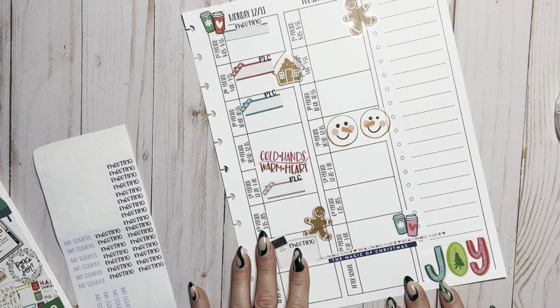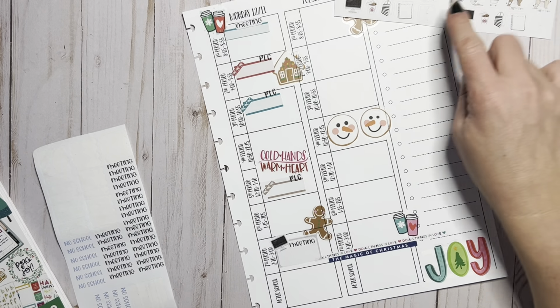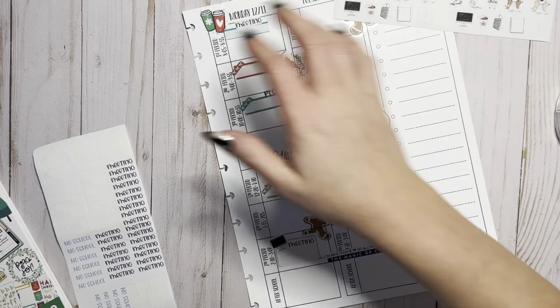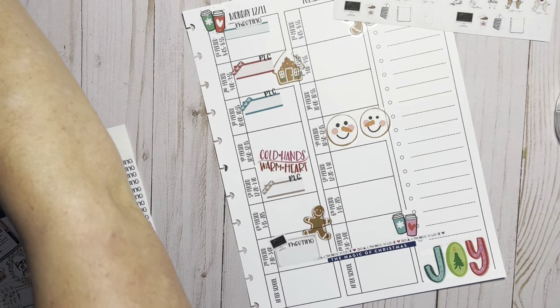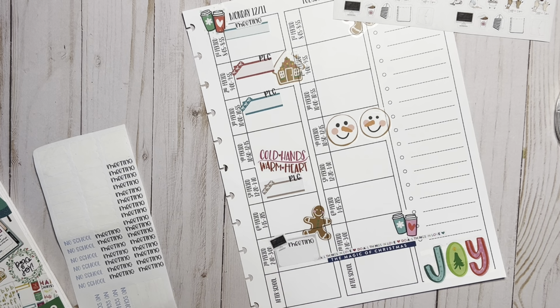Tuesday, I have training all day. So I'm trying to decide how I want to mark that. I think I want to use this planner. It's a really pretty cloud planner. I wish that the clouds could be made in different colors, because I would be super happy if I could do that.